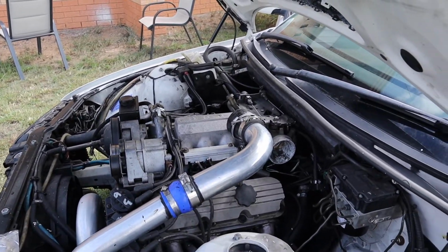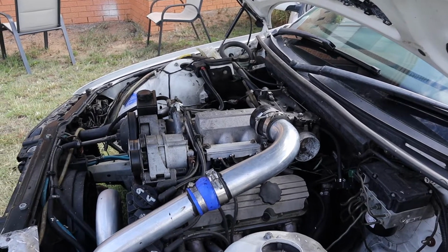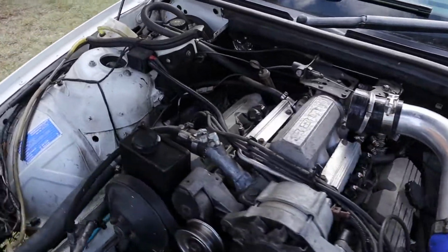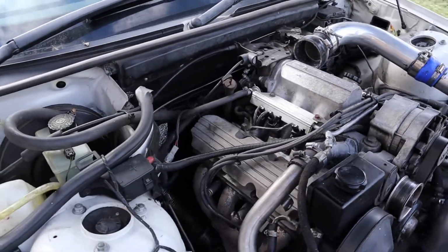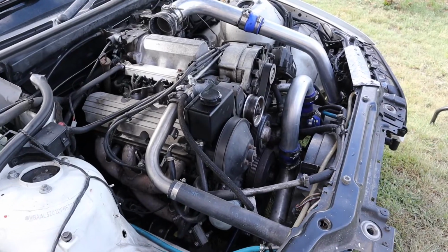It's just unknown. So what I might do now is pull the spark plugs out, see if we've got any water in the cylinders. The engine is turning over, which is a good sign. So I'm hoping that we haven't bent a con rod or anything like that. So we'll get into that.